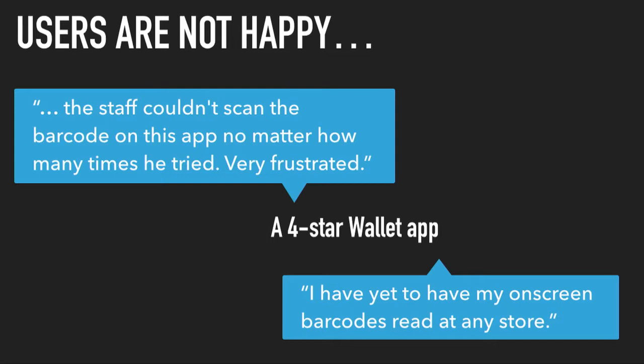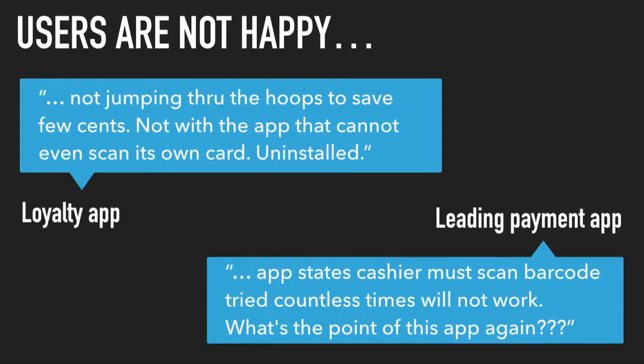Now, users are not happy, obviously. Here are some comments, and users don't mince their words either. This is a very popular four-star wallet app. I don't want to name names here because I have nothing against these apps. It's just that they don't work well everywhere. So users are frustrated. Many people have said that they can't scan at any store. Here's another one: not jumping through hoops just to save a few cents, and especially when an app can't even have its own card scanned, that's pretty bad.